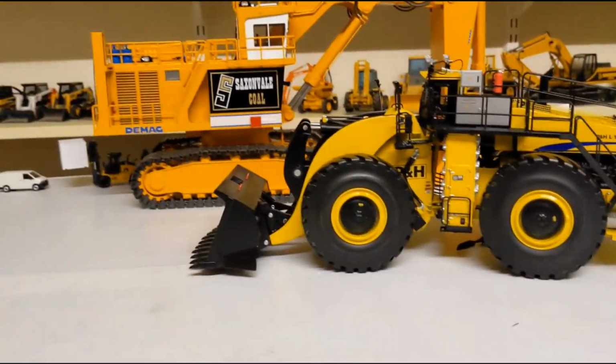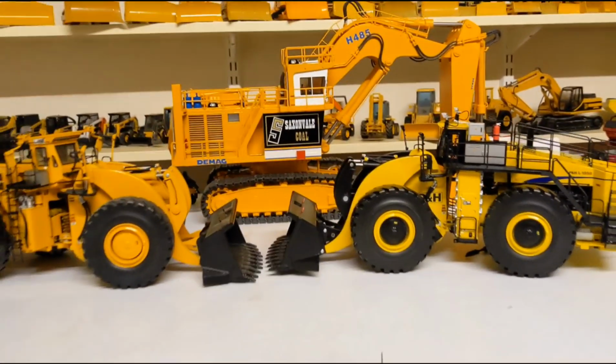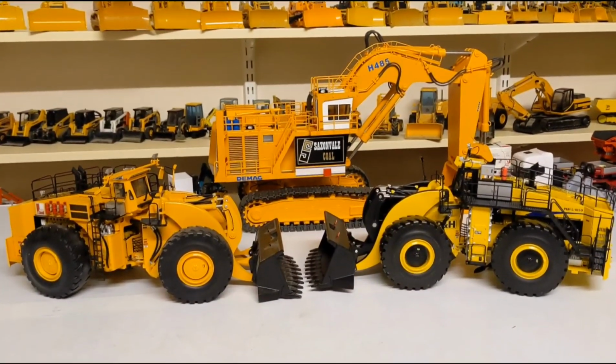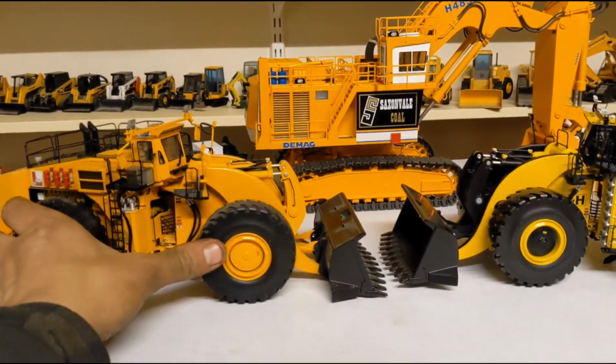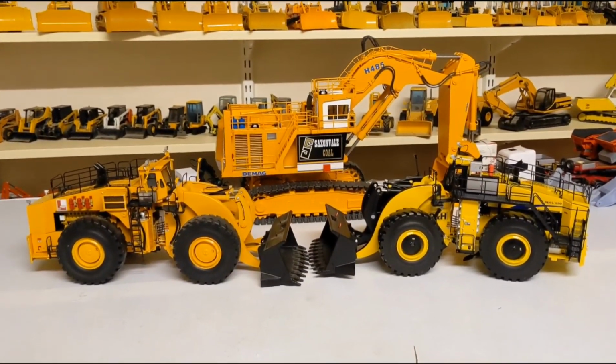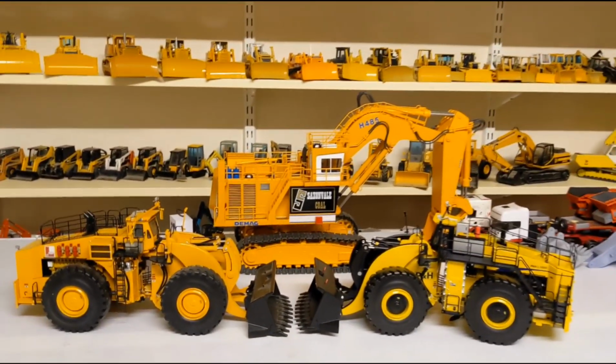So yeah, absolutely fabulous model. Over the moon. As I said, apologies for the bad camera work. I'll make a point of being a bit steadier the next time. I think the excitement got the better of me.